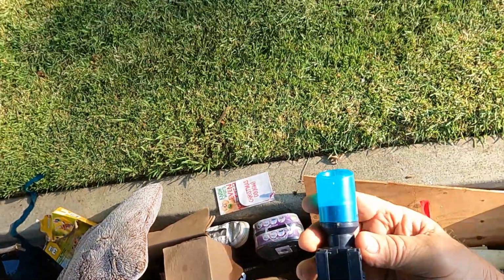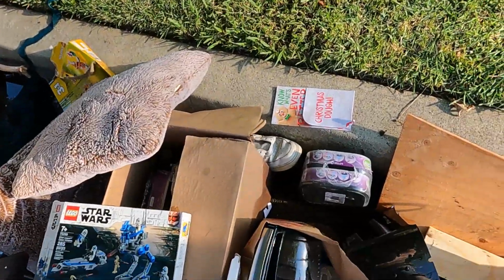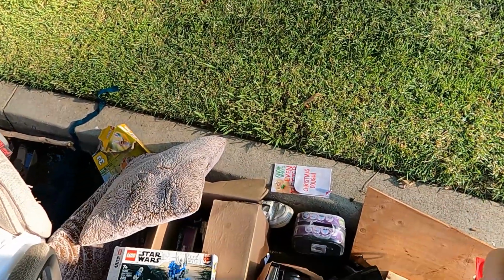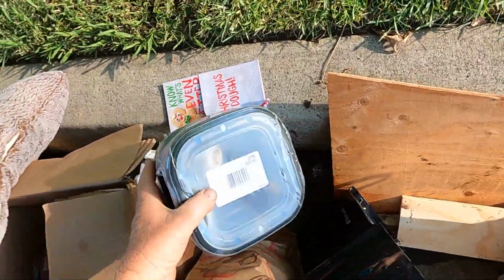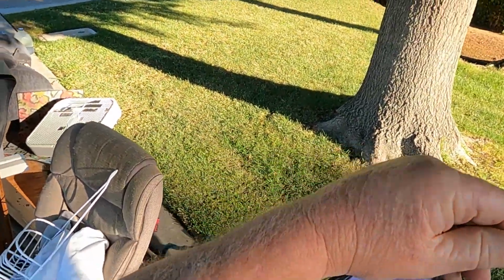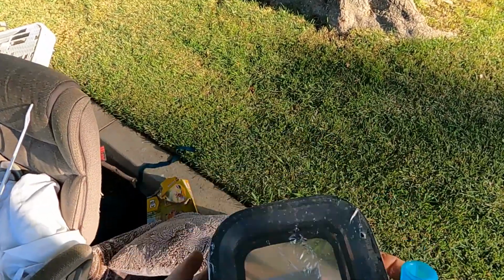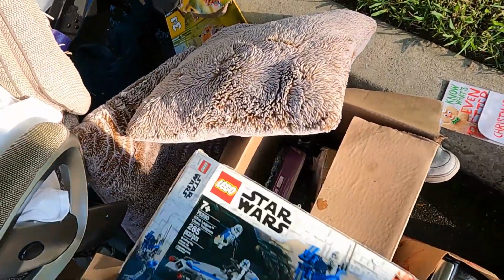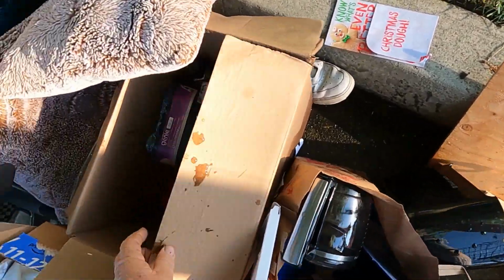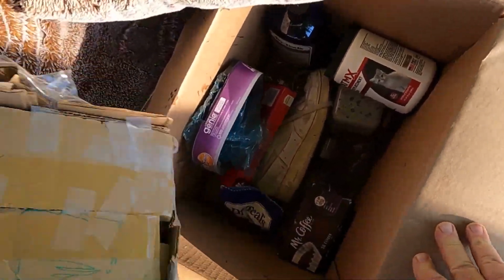What in the world is that? That's a tiny little toy rifle scope. You know, I've got some toy rifles at home. I better take that for those. What is this thing? Litter Genie. I have a feeling it's not for me. Was a Lego Star Wars thingy. More Litter Genies. There's lots of those.